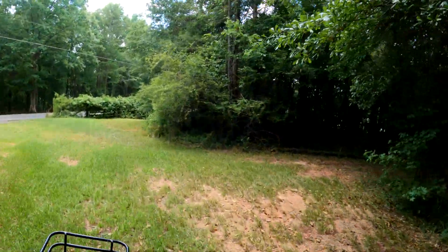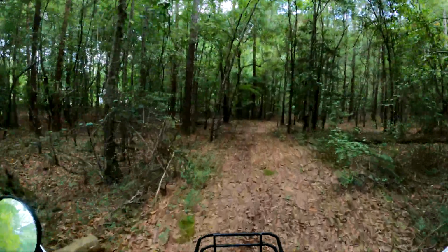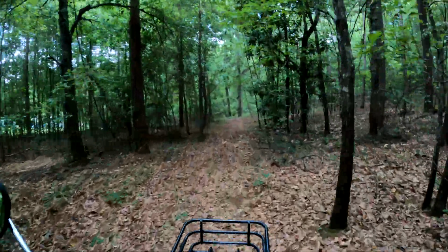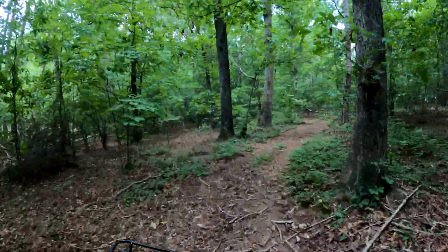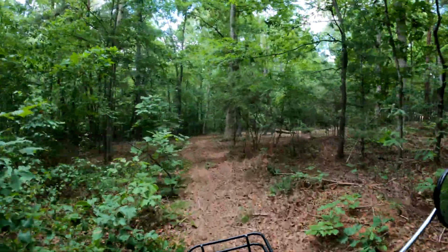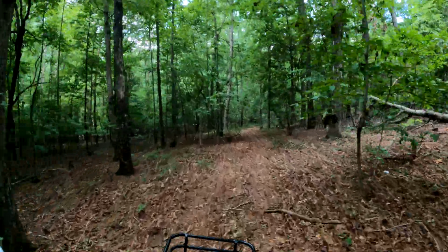This is considered pretty much just a dirt bike, four-wheeler trail. Let's take the CT down through here and see how it fares. There's some pretty good rocks, some steep declines, and we'll see how it does. So we're on pretty loose leaves, hardwood leaves, with some pine needles in with them. Pretty good little sticks and rocks coming up here pretty soon.